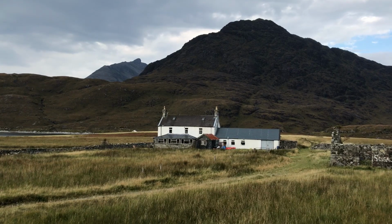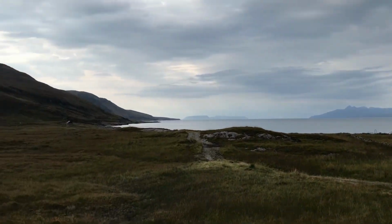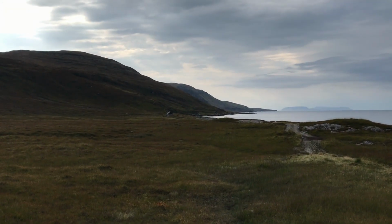I've reached Camasunary, but that's not the bothy there. It's further around the beach. It's that little hut on the left.